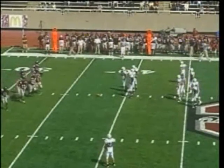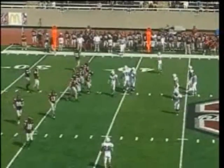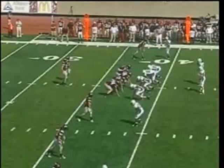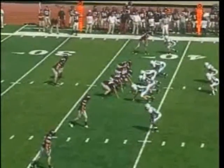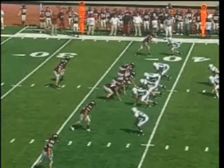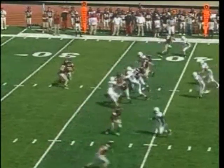Nice fake by Sullivan, and then he ran over a defender to get a few extra yards at the end. Pickup of about 16. It's third and three for Colgate with the ball at their 38. Raiders lead first quarter 6-0, and Colgate on its second possession of the day. They wear their maroon uniforms over the silver pants.